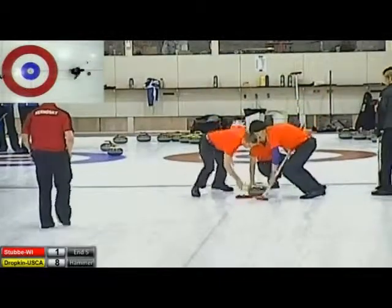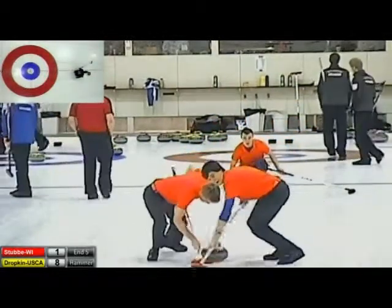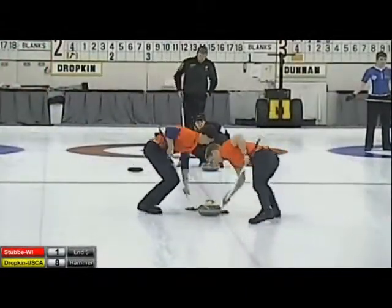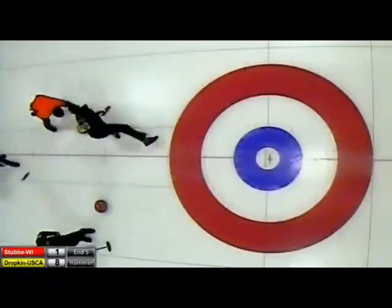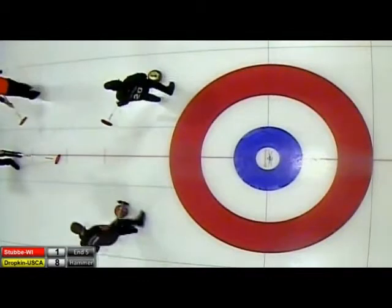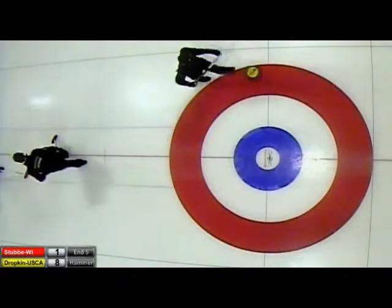It's hard to tell who's hitting sheet 3 with all that blue. On sheet 3, Kramer versus Dunham. They're getting ready to throw the last rock of this end. Kramer sitting with shot rock, just biting the 4-foot behind a guard.